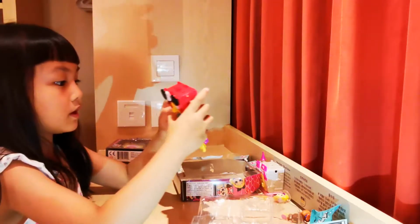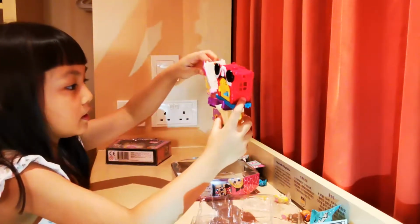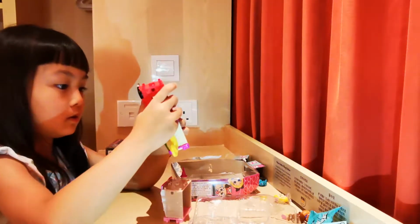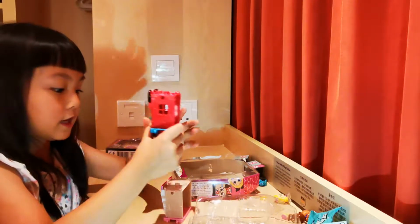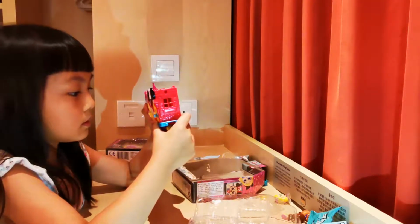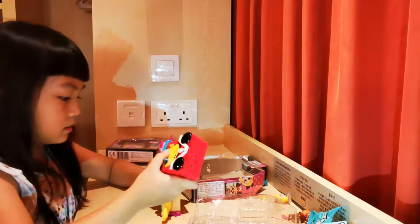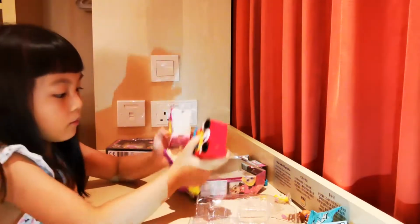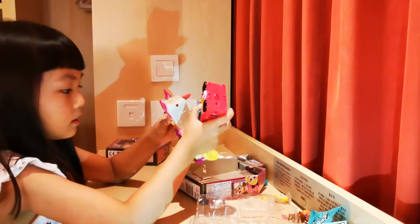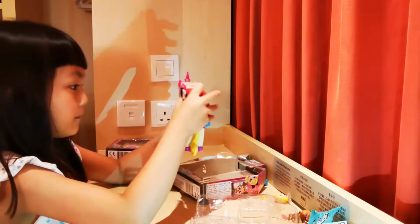We're gonna stack the first one up here, and the second one up here. Wait, I have to put that one on stable, because if it's not on stable, the other one won't work. Oh, I have to put this one first. I have to put that one first. Maybe. I don't know why. Oh, like this. And then like this.